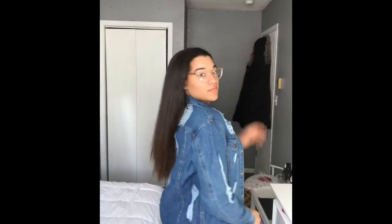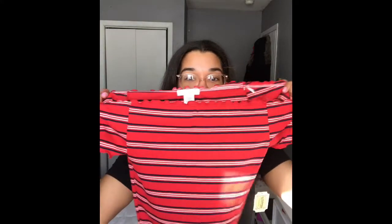I love. Want to whip it off if you're getting a little hot, you know. Oh, look at it, it's so cute. The next shirt I got was from Ross and it was $7.99. It's just this cute little striped off the shoulder top with ruffles on the top and the bottom.